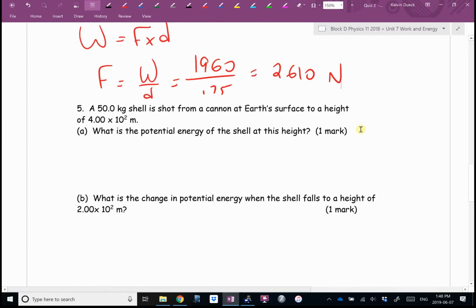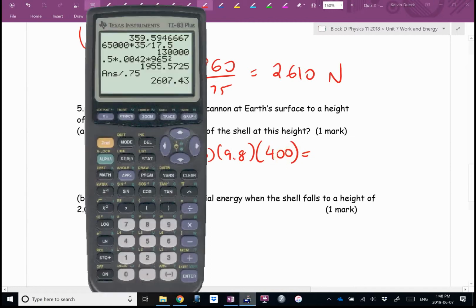A cannon is shot from the Earth's surface to a height of that. What's the potential energy? 1 mark. Well, PE equals mgh. So it's going to be 50 times 9.8 times 4 times 10 to the 2, which is 400. 50 times 9.8 times 400. This will work out evenly. 196,000.